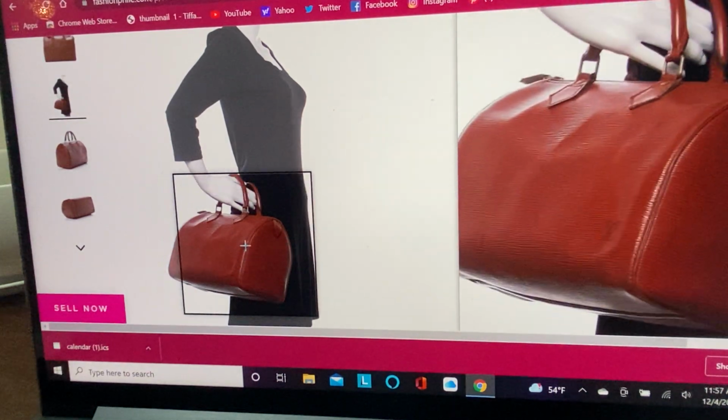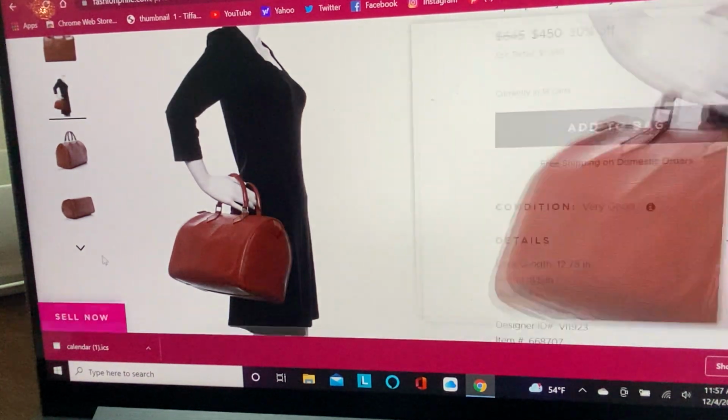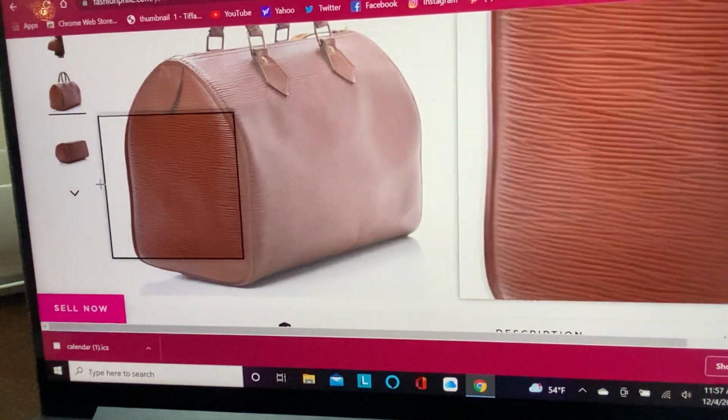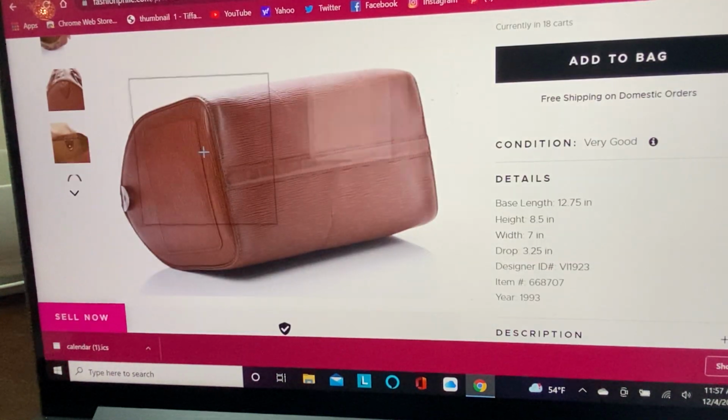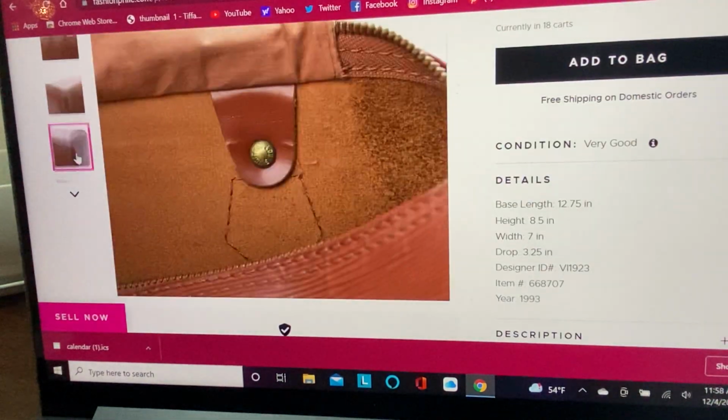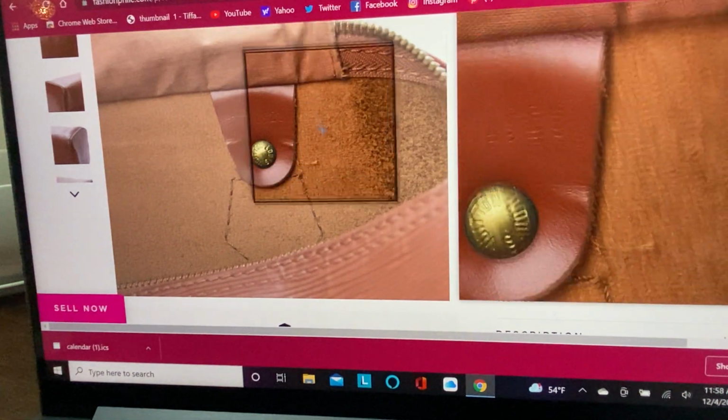This fawn color is just amazing, and I love the Speedy. Look how gorgeous it is. This has probably had really hard wear since the 90s, and it's still looking really gorgeous. The only thing is that the inside might be kind of musty.